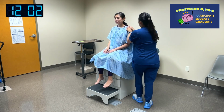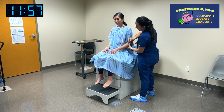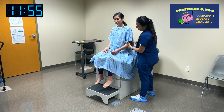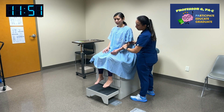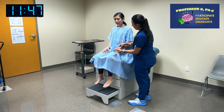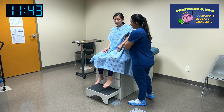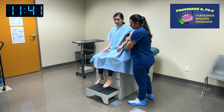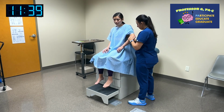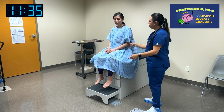So palpate and inspect the shoulder, and the arm, the elbow, and the epitrochlear lymph node. Forearm, wrist, hand, and fingers. Okay, and I'm going to check your axillary lymph nodes on this side. Okay, I'm going to feel it this way. Okay, very good.